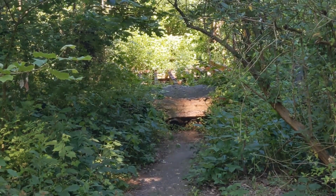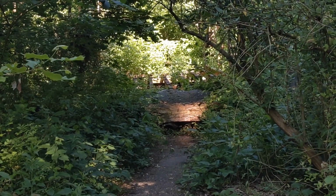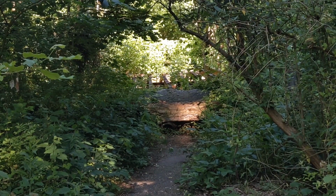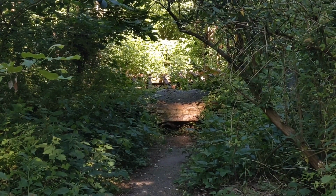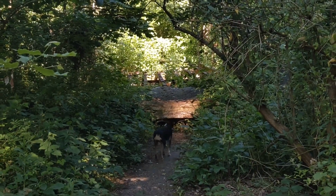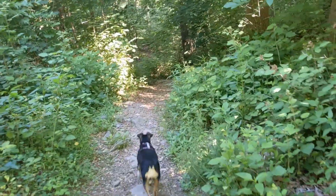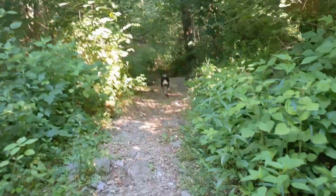Right over there is, I guess, an old bridge. All that's left is the steel bars, and some people try to cross there. I would never trust it. So we're going to follow the actual blaze down here and do our first of many water crossings.